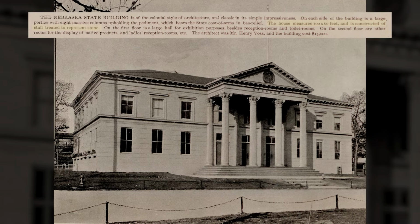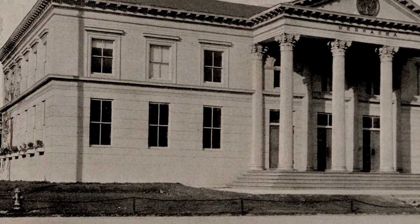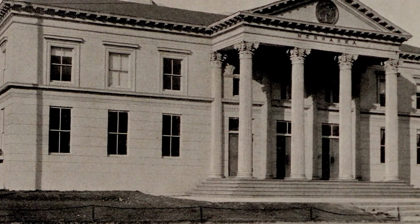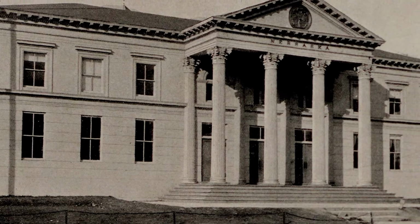The house measures 100 by 60 feet and is constructed of staff treated to represent stone. Now, after researching and reading through many of these descriptions, it was curious that this one stated the building was constructed of staff. In many previous descriptions, we read that this material was applied to a pre-existing structure. It was not necessarily built from staff. The staff was applied and then molded. Maybe this is a minor detail to get hung up on, yet it seemed a bit strange, is all.